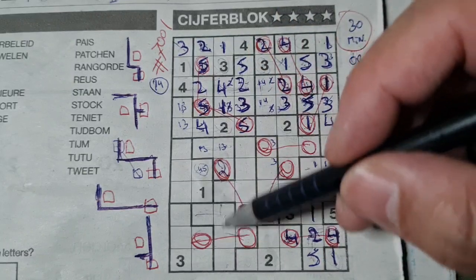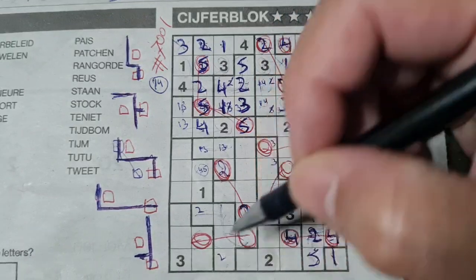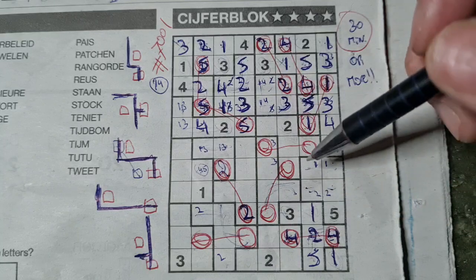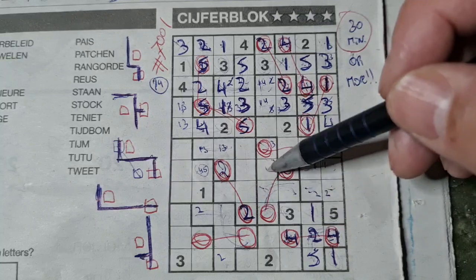Thinking, these are 3 boxes. Surrounded 2 can be 2. So 2 could be here, could be there. Thinking. These. Oh, no. No 2.